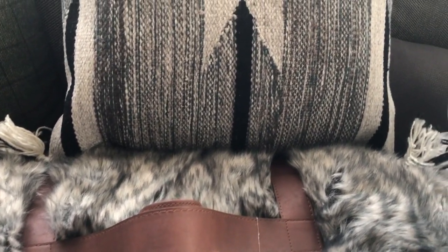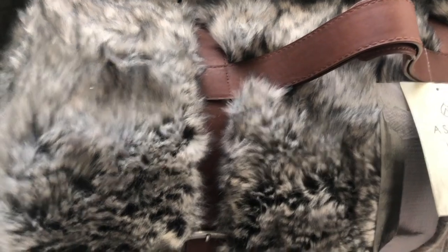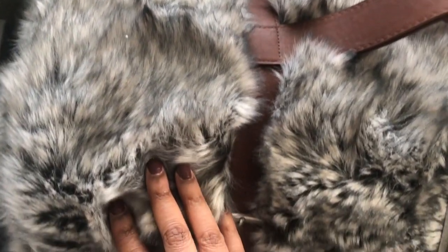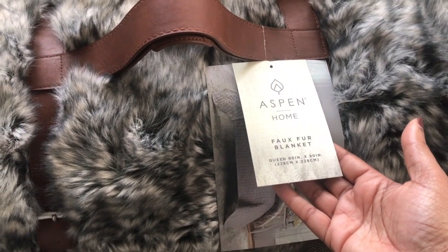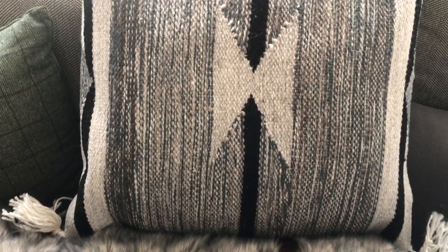I'm gonna put it on the foot of the bed, just as an added comforter that they can pull up in case they're cold. But it's just so soft to the touch, and it just makes you want to curl up and snuggle. And so, like I said, it's by Aspen Home. So if you're in your local Home Goods, you may look for one and you may be able to find it and add it to your bedding as well.